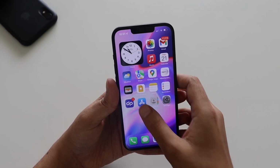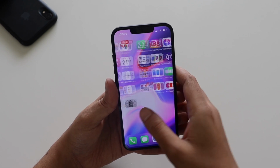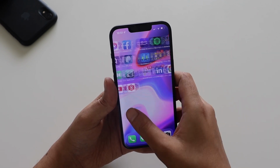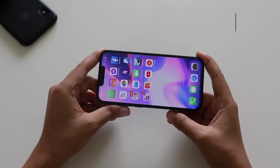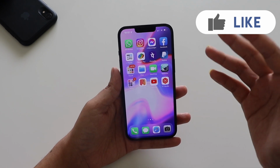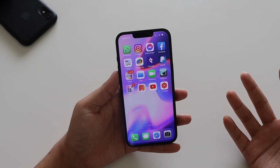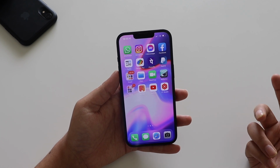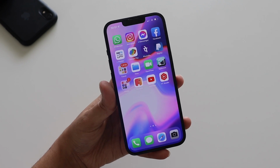So many people have commented when I posted my iOS 15 video, even though I have used the iPhone 12 as well. They probably say that I am playing games on my iPhone, and then after playing games the iPhone gets heated up. So in summer times, if you live in India, that's actually pretty normal, to get your iPhone a little heated up if you're playing games or regularly on call or doing something.